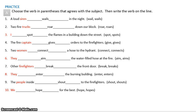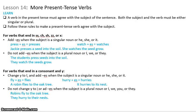Okay, now what I want you to do is flip over and find lesson 14 in your workbook. And this is going to be more of the same thing. It's going to be more present tense verbs. It's just going to talk about the spelling of things. And like I said, spelling does count on this because they give us specific rules for spelling. So let's look at lesson 14. It should just be a couple of pages over. Shouldn't have a problem finding it.